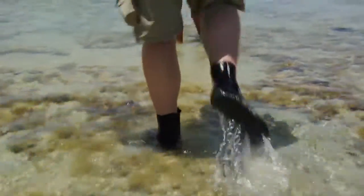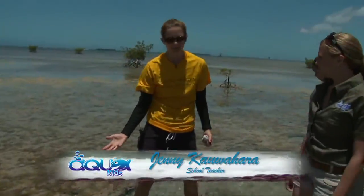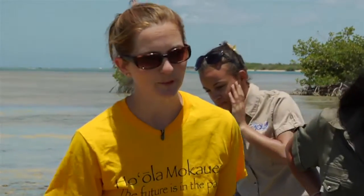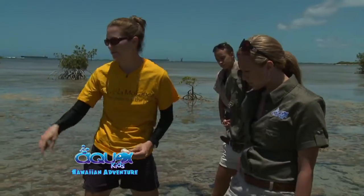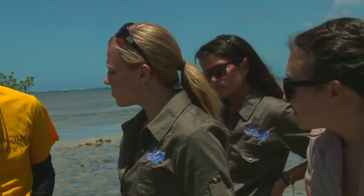We just want to be careful of where we're walking. This species of limu or seaweed is an invasive species, and limu can spread by fragmentation. If we were to step on it, it looks kind of like orange shag carpet, and any fragment that broke off could spread itself to another area. So we want to be aware of where we're walking as we head out there, because there are small patches of it.